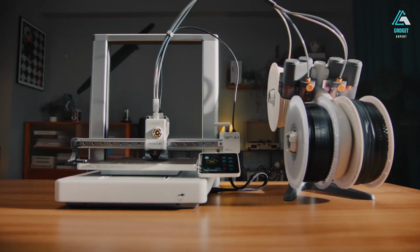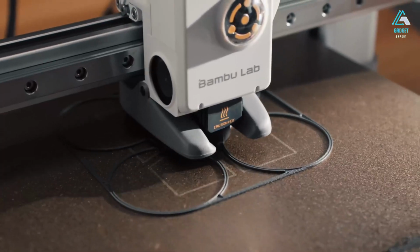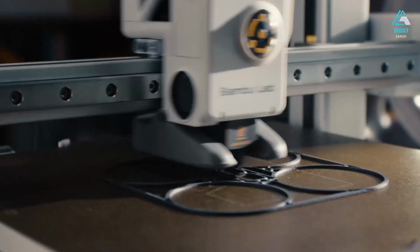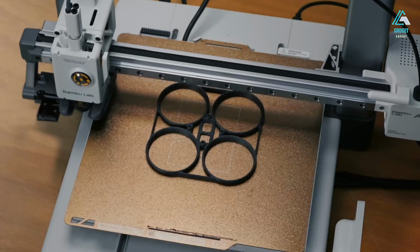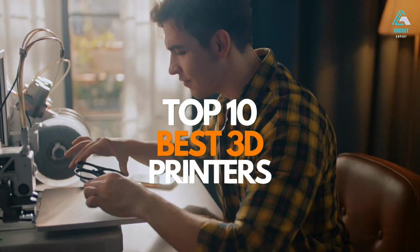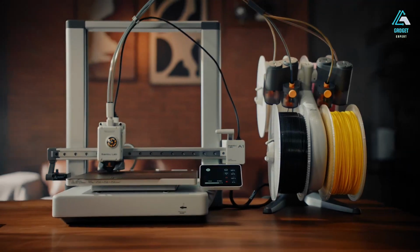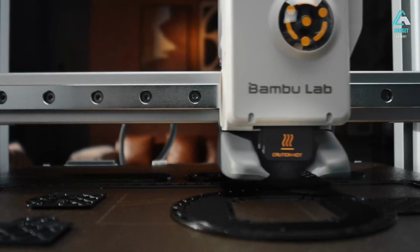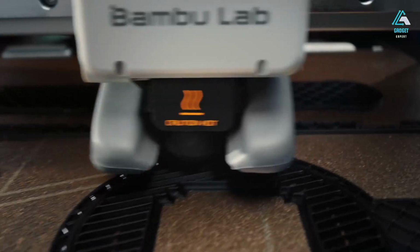Ready to take your creativity to the next level? Whether you're a hobbyist, inventor, or professional, 3D printing has changed the game. Today, we're exploring the top 10 best 3D printers of 2025, which deliver precision, speed, and innovation. From beginners to experts, these machines are making waves in the world of design and manufacturing.